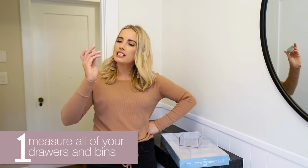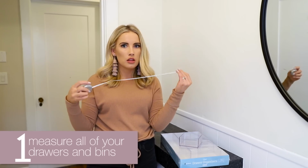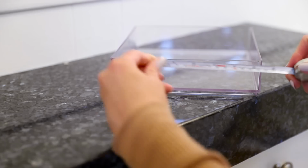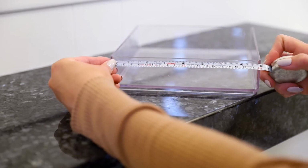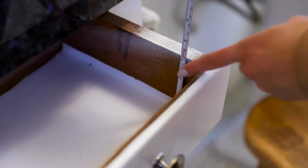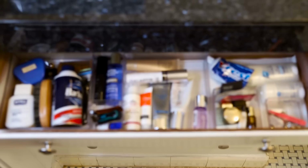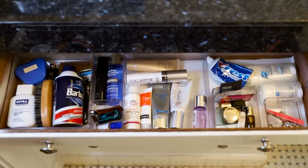The very first thing you need to do is take your handy dandy little measuring tape and measure all the spaces. If you have drawers, cabinets, or shelving, you wanna measure the depth, the height of the open space you have, and the width. The reason is, in areas like this that I'm gonna show you, I only had like 1.5 to 2 inches of height that I could use. So anything bigger than this was not gonna work.